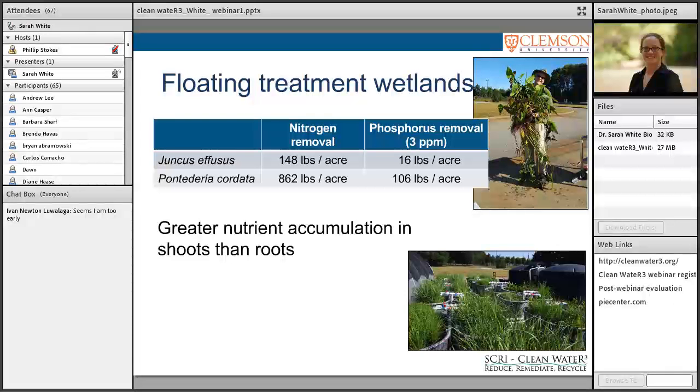And what the floating treatments really do is they compete with other plants. So they're going to compete with your algae, they compete with your duckweed, and potentially they help ameliorate some of the effect of, and reduce, algal blooms and duckweed growth on ponds, as long as you're managing these floating treatment wetlands. And when I say managing them, I really mean harvest. Because if you don't harvest these systems, the nutrients that are absorbed by the plants and fixed into their shoots or their roots will simply be recycled over winter as those plants senesce.